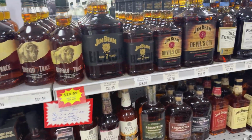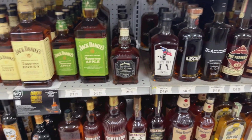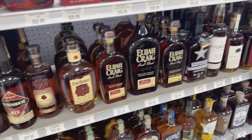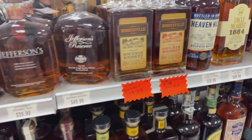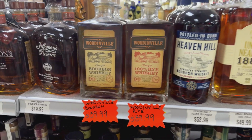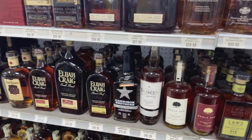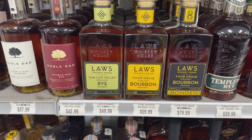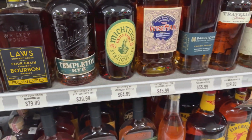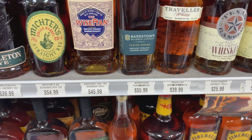Let's see, I get the Old Forester there. Jack Daniels stuff, regular Bullet, nothing too crazy. Bottled in Bond, and a sale price on the Woodinville there, $39.99. I actually love that bottle. Some Laws right there, 4 grain. Some single barrel Michters. Ooh, Bardstown Fusion.